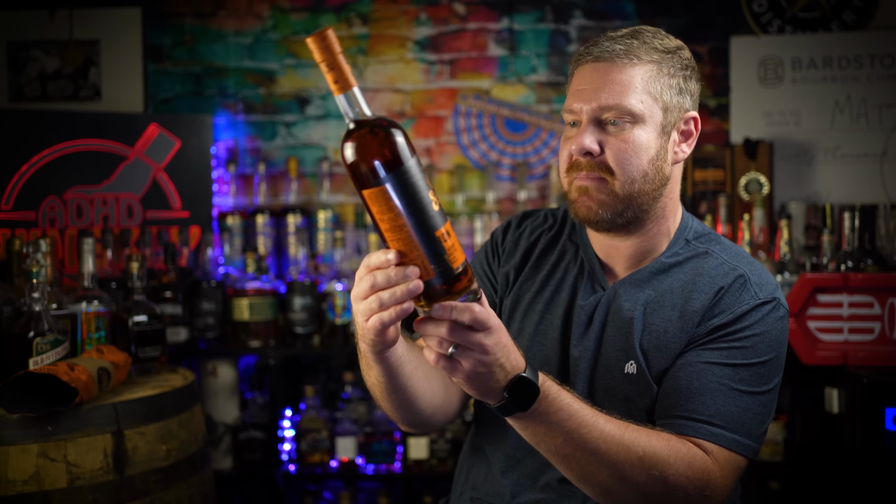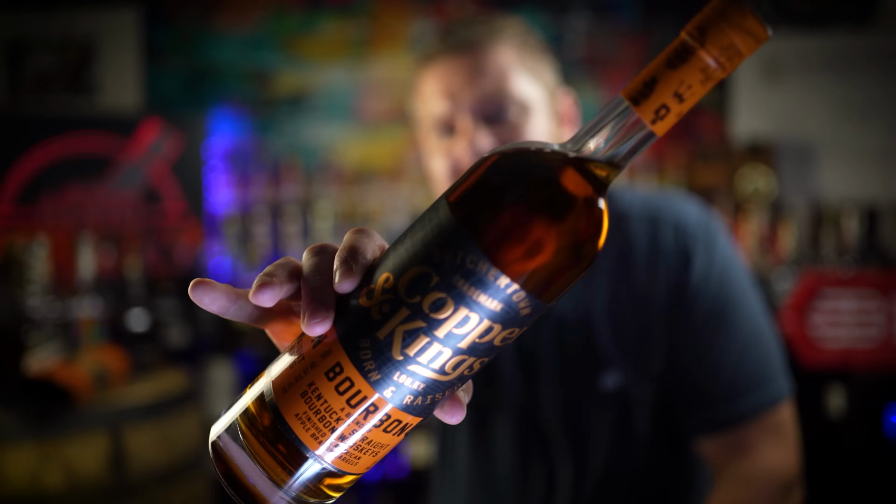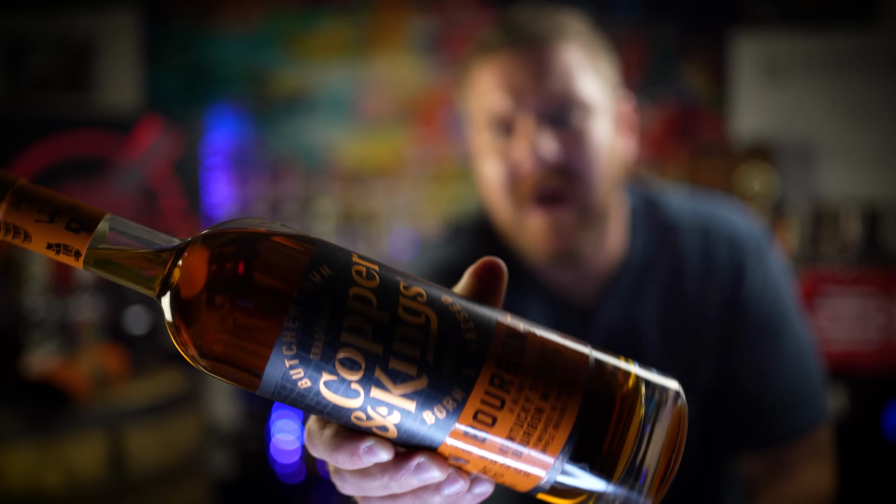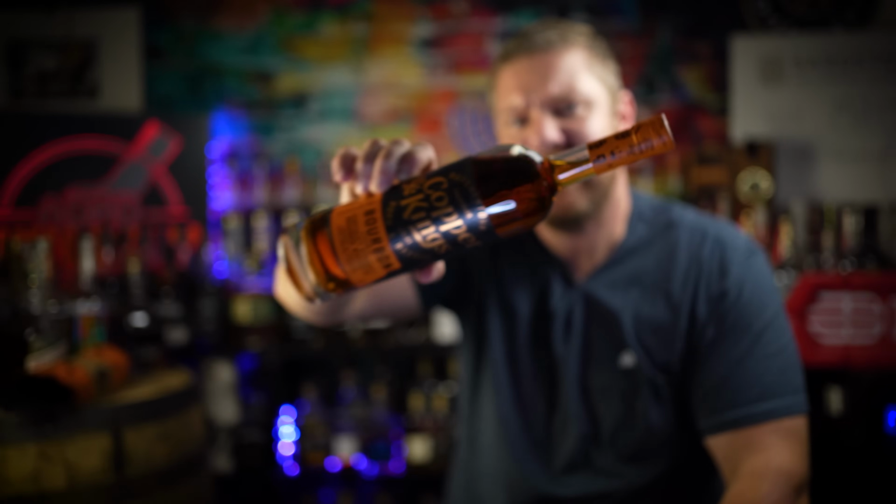Enclosed is a taste of what's to come. I don't think that this is even released yet. It is from Copper & King's. It is a blend of Kentucky straight bourbon whiskeys finished in American apple brandy barrels. The bottle is super sleek looking. It's a pretty bottle. Kind of dig the way it looks.